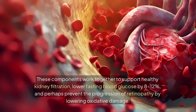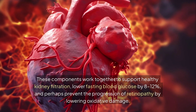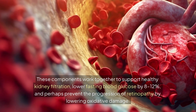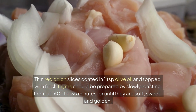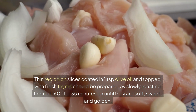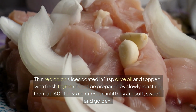These components work together to support healthy kidney filtration, lower fasting blood glucose by 8 to 12%, and perhaps prevent the progression of retinopathy by lowering oxidative damage. Prepare thin red onion slices coated in 1 tsp olive oil and topped with fresh thyme by slowly roasting them at 160 degrees for 35 minutes or until they are soft, sweet, and golden.